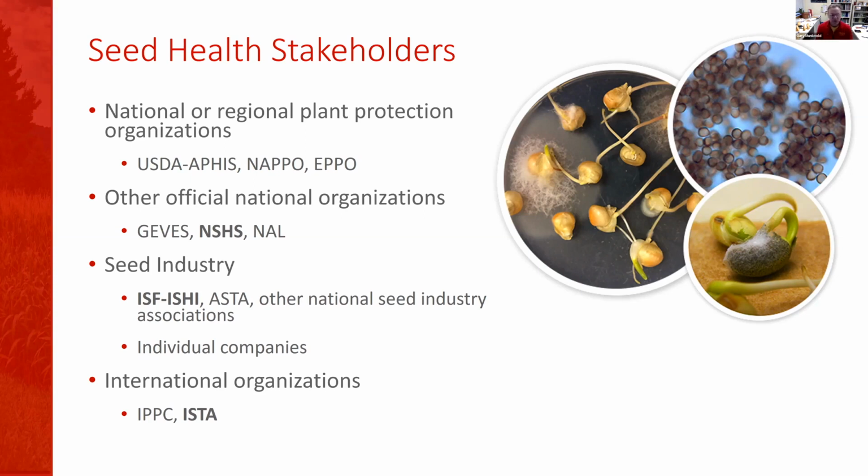And of course, around the world, there are other national seed industry associations that are analogous to ASTA. And then there are many individual companies that participate heavily in developing and validating seed health testing methods, either under the umbrella of ISHI or in collaboration with NSHS, or in collaboration with other organizations like NAPPO. And then on the international global scale, you have the International Plant Protection Convention and the International Seed Testing Association. And on the slide here, the few programs that I've shown in bold are the ones that I'm planning to talk to you about in a little bit more detail today.